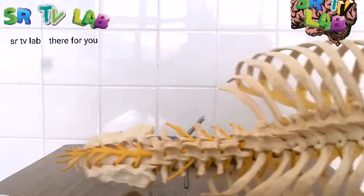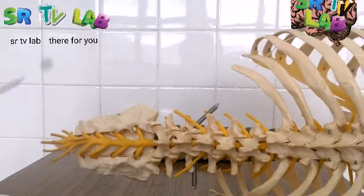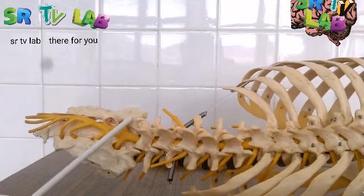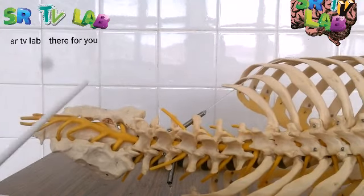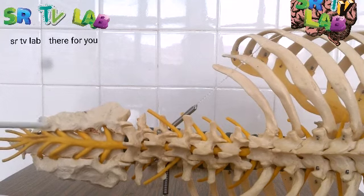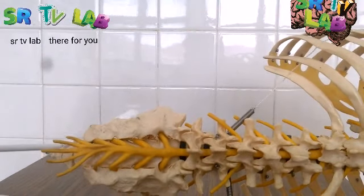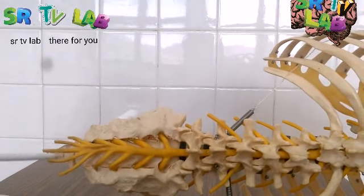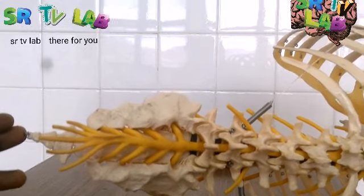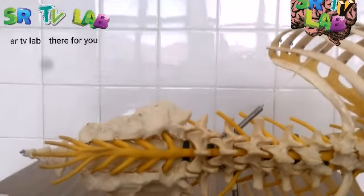Good. As you can see, guys, here is the sacrum. Here first, there is the first bone, the second bone, the third, there is the fourth and the fifth. All these bones are the ones that make up the sacrum. And below the sacrum, there is another part called the coccyx. This one in white color, the coccyx. As you can see, the coccyx also is not one bone, it is a fusion of bones.